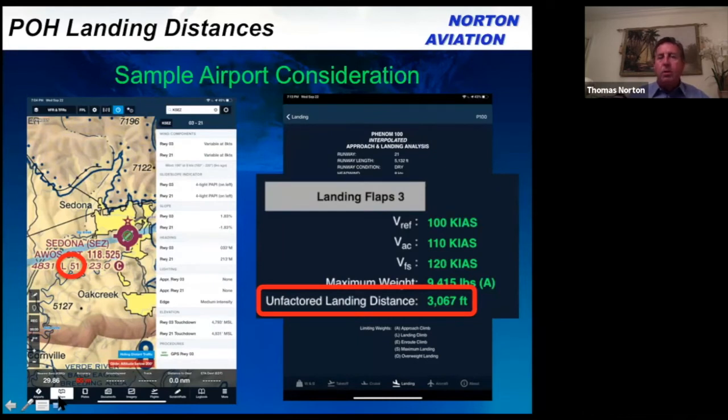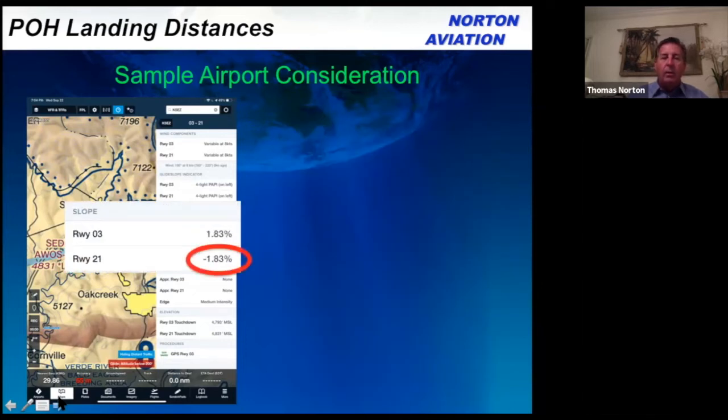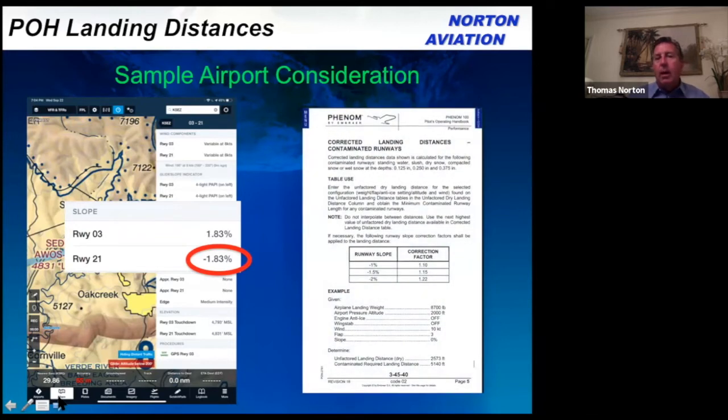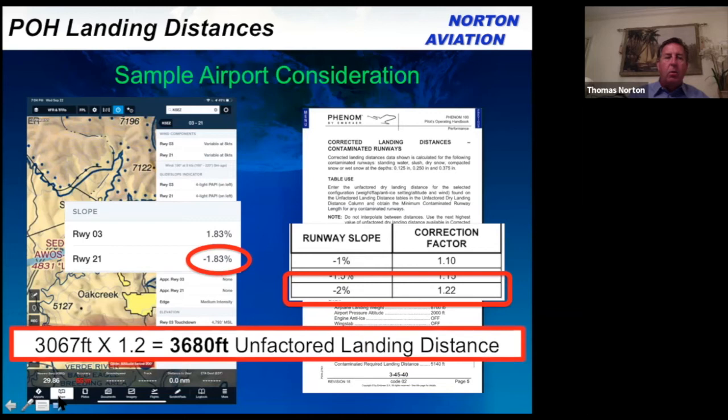But the other problem is that neither the app nor the POH numbers are corrected for slope. At Sedona, runway 21 has a minus 1.83% slope, a downslope. Obviously, that's going to make things worse. So we actually have to go into our POH and look for the table for the runway slope correction factor. For our case today, with a minus 1.83, that comes out to a 1.2 correction factor. So if you do 1.2 times our 3,067 unfactored, we now have a new unfactored landing distance of 3,680 that takes account of the slope.